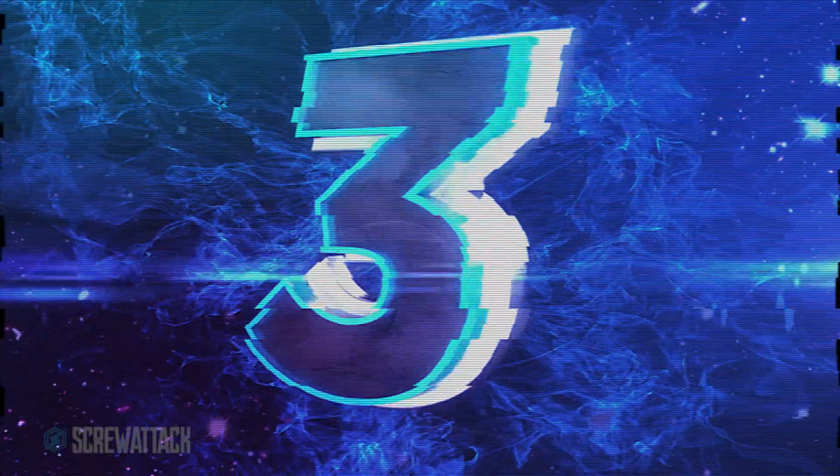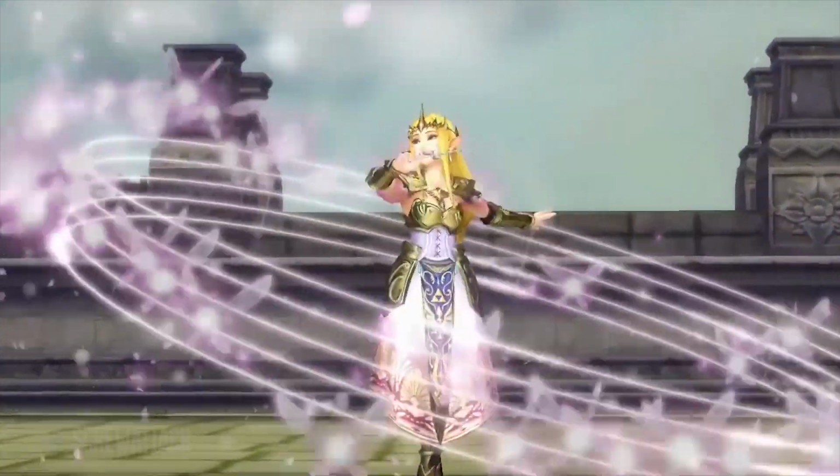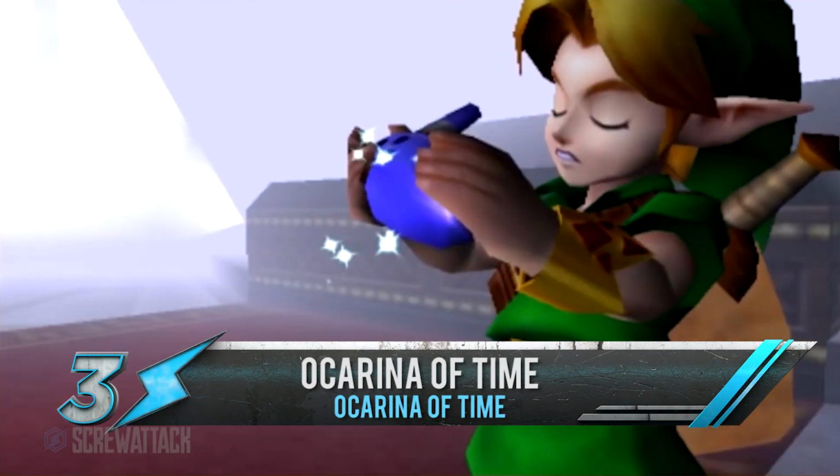Number 3. Musical instruments have a long history of being super useful in Zelda, but is there any as handy as the Ocarina of Time? No, there's not. What can't this thing do?